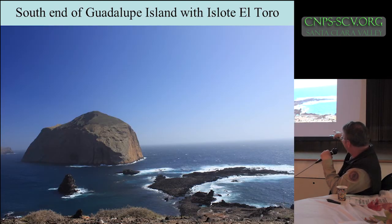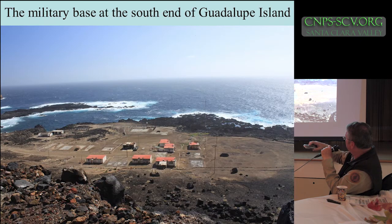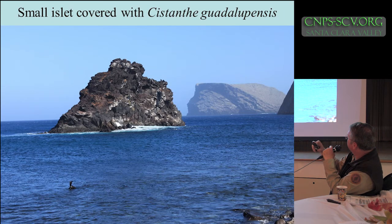And that's the point, and that's the military base where they came up and surprised us from. And we went down there. Yeah, I can't imagine being stationed there. They have to go get the water all the way at the opposite end of the island as well.